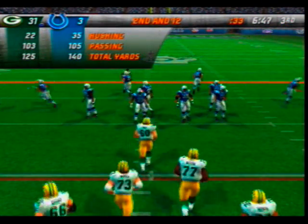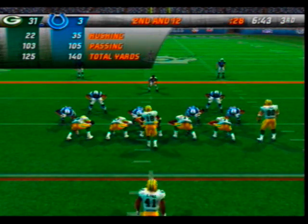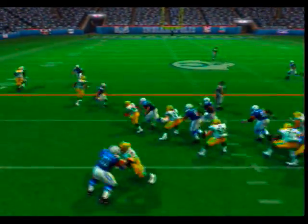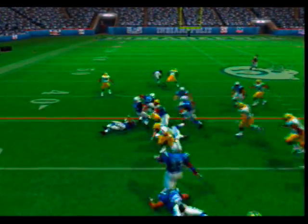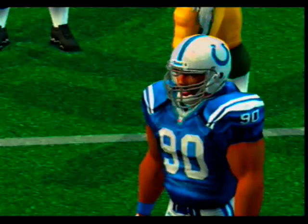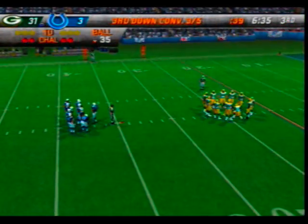Ball on their own 24. The Colts come out of the nickel package on the carry. Can't pull him down. Newton is there on the stop at the 35. Jones running hard, going right through the arm tackles.